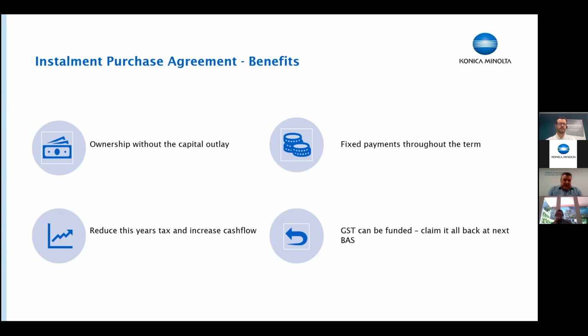You reduce this use tax and increase cash flow. That's effectively what the stimulus does. It allows you to fully depreciate an asset that you wouldn't have previously, thereby reducing the amount of tax you pay this year, and thereby increasing the cash flow to the business, which is, again, a short-term benefit, but it's a really important benefit, especially as we go through the COVID times that we've had recently and we get out of them. Cash has always been king for businesses, but never more so than it is now.